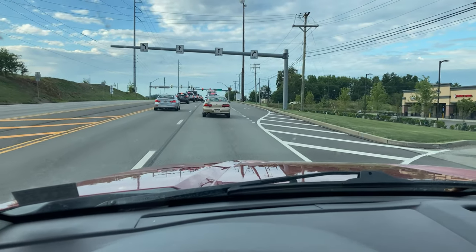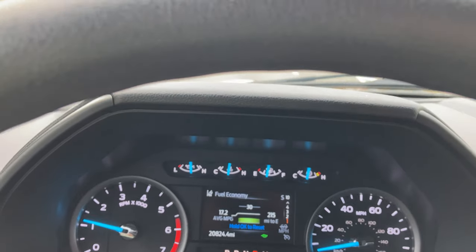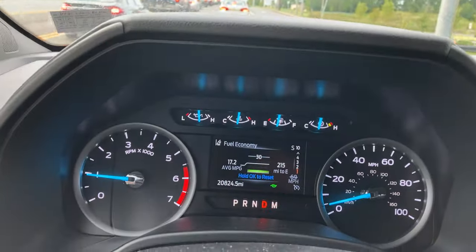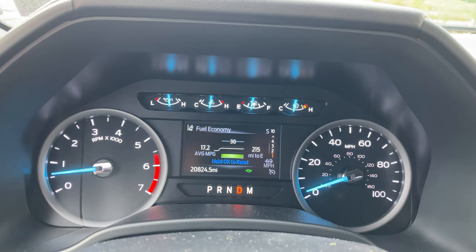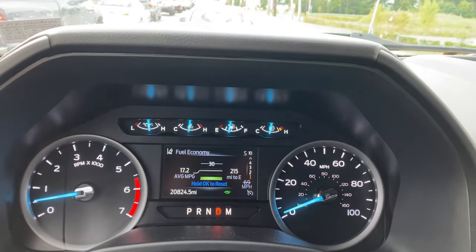Got a red light up ahead here, so I'll give you a little update. We are almost to work, about 3 more miles to go on these kind of town streets to get to work. And we are at 17.2 average miles per gallon on our trip. You can see our miles to empty is up to 215. Again, this is about an 80 mile one-way trip.